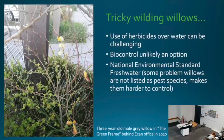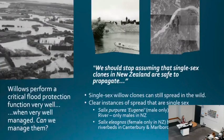So there's this element of them being cryptic as well, and people not recognizing them as a pest or a weed, even if they might know that they are, or often don't even know. As mentioned, one of the big roles of regional councils is to try to prevent flooding and destruction of our infrastructure and our cities. And willows are really valuable in that sense.